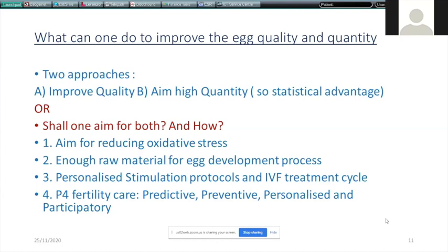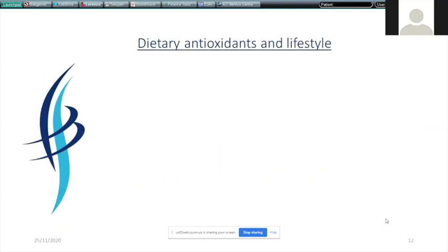And participatory is very important, that the couple is in charge or in control of the treatment. That's what the P4 is. And all these things clearly help to reduce the stress associated with the symptoms, and that reduces the oxidative stress. And that's why this is important.